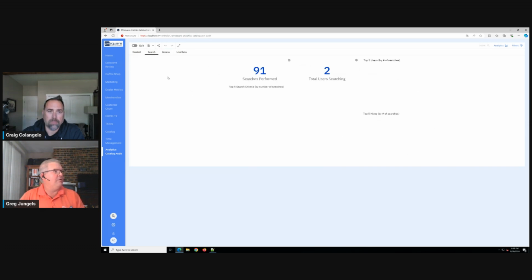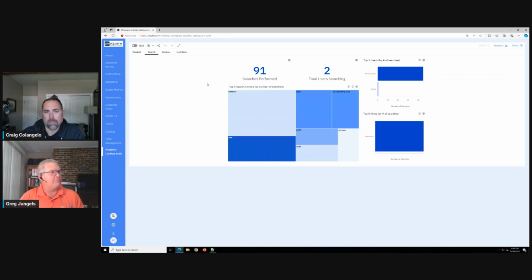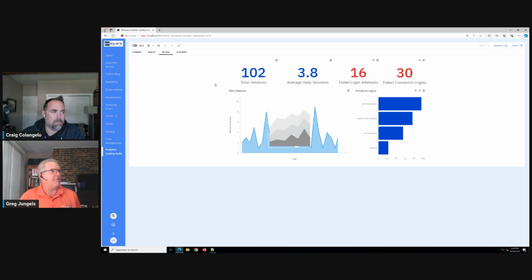And here's a report. This is all in Cognos. These are Cognos reports and dashboards, and this shows you that people have searched for customer the most, right? And then as far as all your access, I can see how many people are logging in every day. And again, this is just the tool itself. Let's see, another one here.